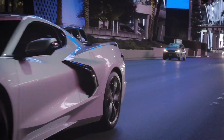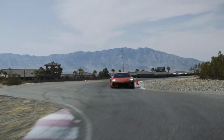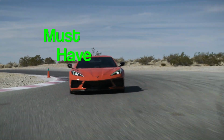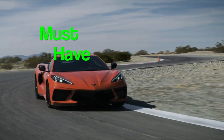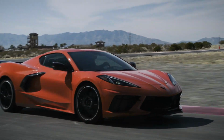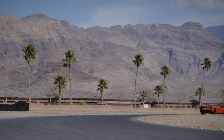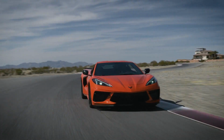I'm going to give you the 5 things you must have in your C8. So with these must-haves, some of these are going to help you actually save money on your car so you can put your money towards something else to make your car look bigger and better and stand out above the rest. So the number 1 thing you must have on your C8 Corvette will honestly help you save money, but it's definitely a must-have.